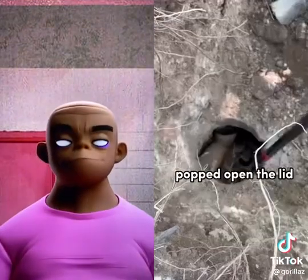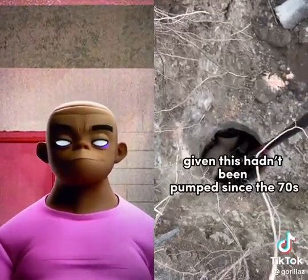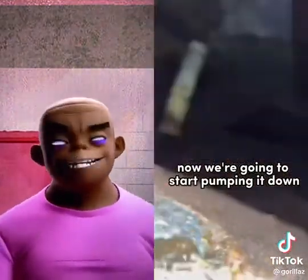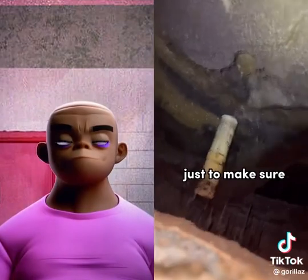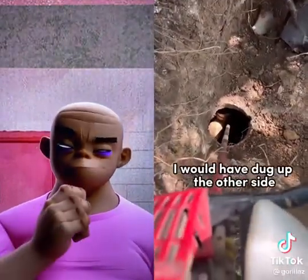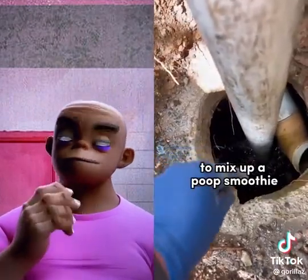Popped open the lid and it was really thick, given this hadn't been pumped since the 70s. The forbidden brownie. Now we're gonna start pumping it down. I stuck my phone in just to make sure this was a single compartment septic tank. If there's a wall, I would have dug up the other side. Since it's still so thick, I'm gonna bring in the crust buster to mix up a poop smoothie.